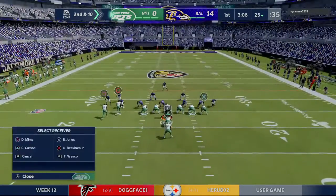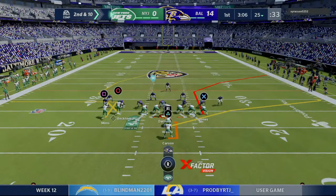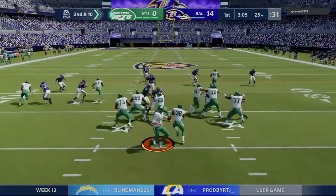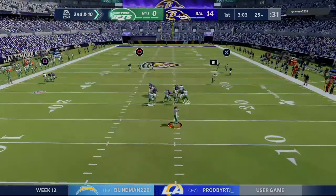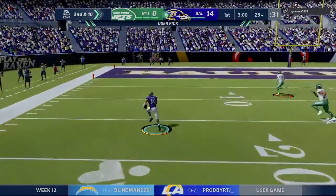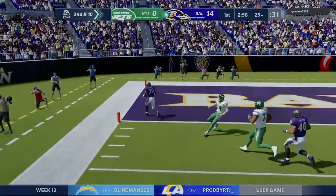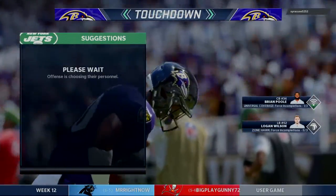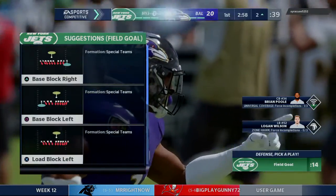Following the incomplete pass, here they go again. 2nd and 10 from the 25. Darnold now to throw. He rifles one that's intercepted. Picked up by the Michigan man, Jabril Peppers, and he will bring this back. It's a pick 6 and a Raven touchdown.